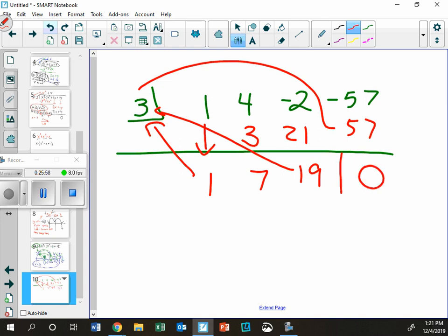Yeah, I was cheating to try to make it work. Okay. There. That one worked. How do I know it worked? Because it had a zero remainder. You get how that's the remainder at the end?